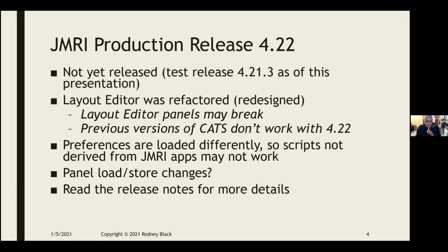So with that, let's just do a quick preview of what we might see in JMRI 4.22. As I mentioned, it's not released yet. I would expect it almost any time. The latest test release is 4.21.3, which I will be using for my demonstrations here. I know there was some talk when 4.21.3 came out that they said the production release would soon follow, but I haven't seen anything on the user groups about when it might come out next.